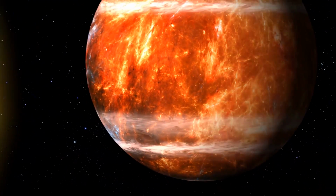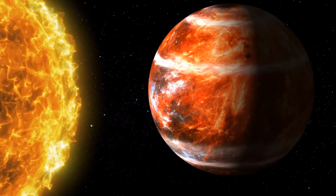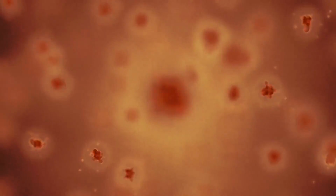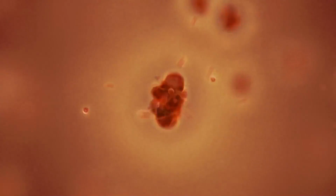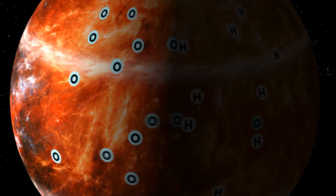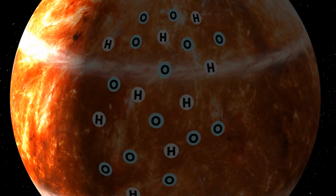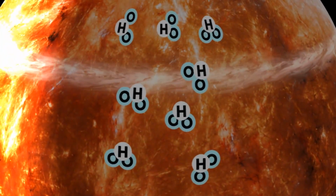The water cycle on WASP 121b is also pretty bizarre, to say the least. On the illuminated side, the atoms that make up the planet's water get ripped apart by the insane temperatures. After that, they get blown by winds moving at 11,000 miles per hour to the other side of the planet. There, much lower temperatures allow the atoms to recombine into water molecules.